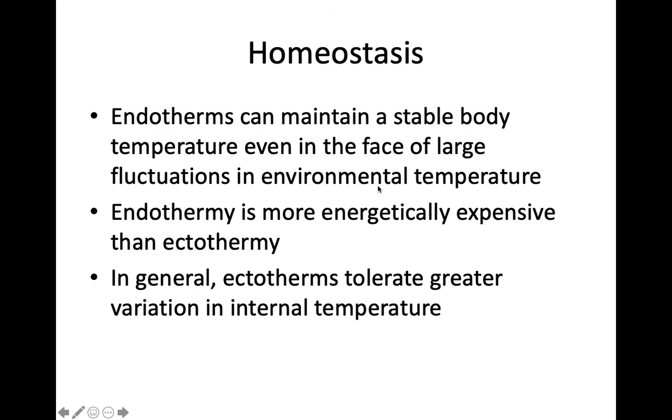Endotherms, we can survive large fluctuations of temperature in our environment. We can put coats on and things like that. You can also go live in the desert. It's super hot out there. As long as you have enough water, you will survive. You can also survive in the Arctic as long as you have enough food. Kind of interesting how that works. If you can find shelter, you can keep yourself alive. And if you put a snake in the Arctic, he would freeze to death very quickly. And in the desert, they would get too hot.